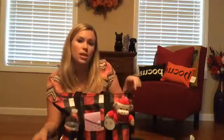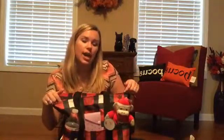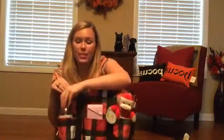Now, the cool thing about that fold and file is it actually counts towards that $35 that you need to be able to get this bag for $10. So maybe get that fold and file, pick up a few of those 40% off items, get your total up to that $35, and then get your bag for $10. So pretty sweet deal.